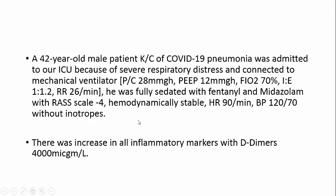There was an increase in all inflammatory markers, especially D-dimer reaching 4,000 micrograms per liter. Okay. A case of severe COVID pneumonia, severe ARDS on high settings with high inflammatory markers.